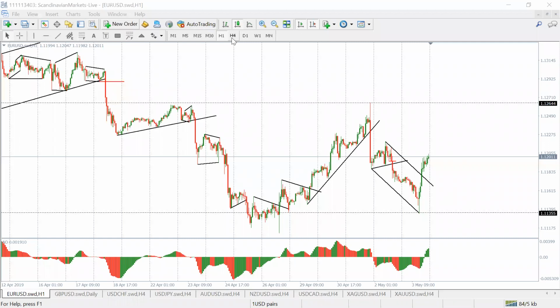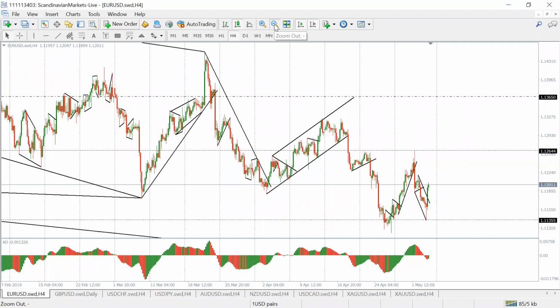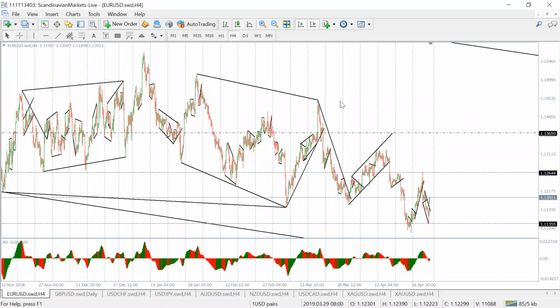Right now it's still the same. The downside is limited. We need a correction of a larger degree, and therefore my bias is to the upside. So let's see whether we get some buy setups beginning of the week, and then take it from there all the way up towards the 1265-ish and then 1365. Pound.